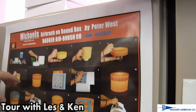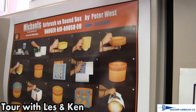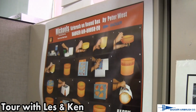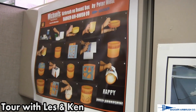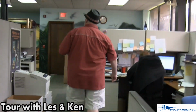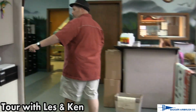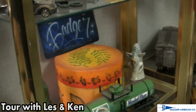And just the Anthem airbrush. Matter of fact, he took all items that he could get at Michaels, and Anthem airbrush paint set. Went through the whole process of using it for accenting, some stenciling, a little bit of everything on that piece. There's the hat box. Right behind Max. Oh, there it was. There was the hat box.